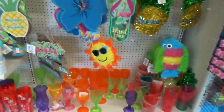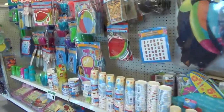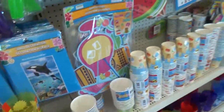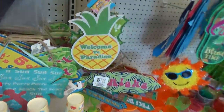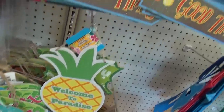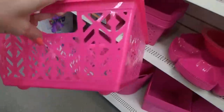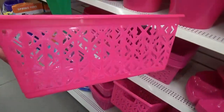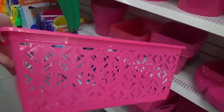Now my Dollar Tree likes to put the seasonal items out in front. So this is what I see when I first walk in the door. All of the really cute party decorations for summer. Luau, Hawaiian themed things are so fun. The pineapple is my favorite. It really makes me want to throw a luau. And then I found a new storage bin. I haven't seen this style before, with a sort of diagonal diamond pattern that is really fun. And it came in several different colors.